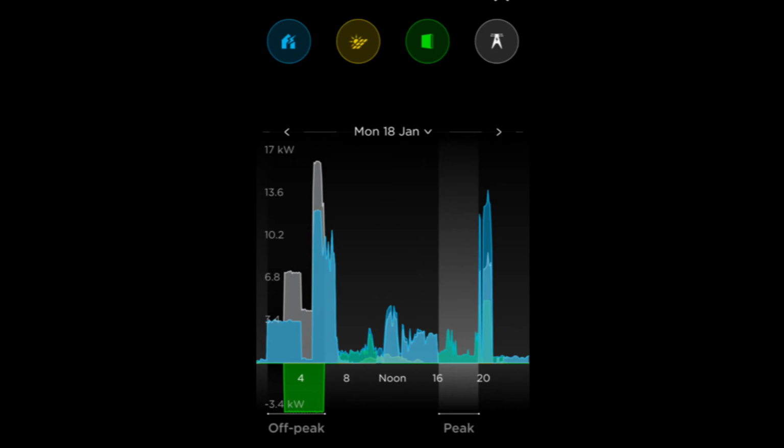in the morning. The boiler kicking in around about 8 o'clock in the morning, pulling gently from the grid all day, and a big pull late at night when the boiler kicked in again. And again, we were fully self-sufficient between the hours of 4 and 7:30.